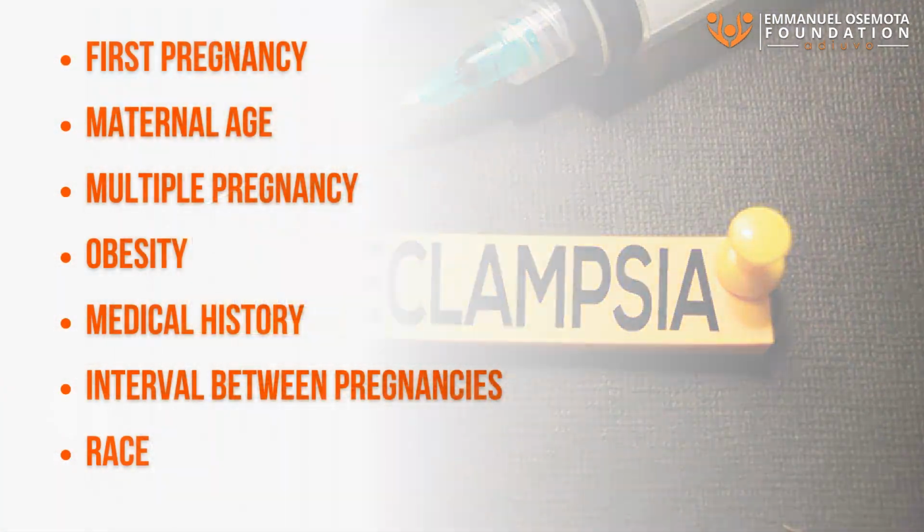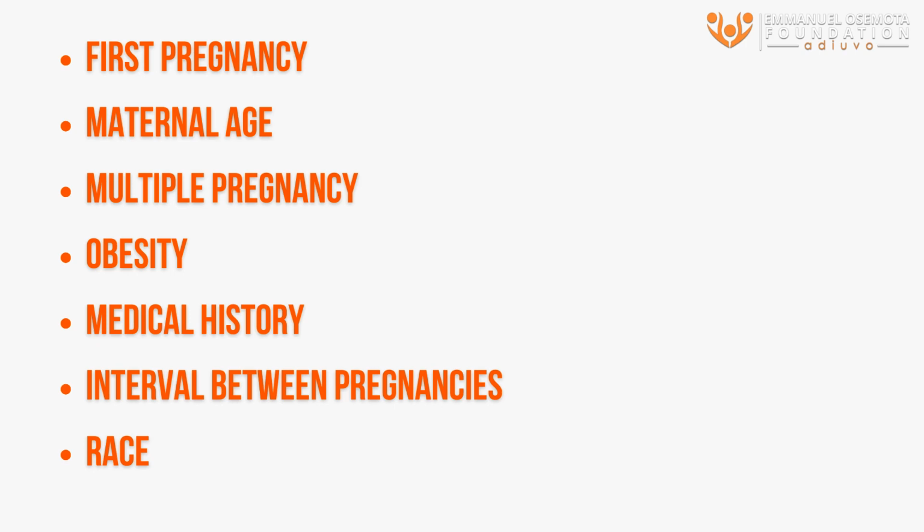These include: first, pregnancy. It often affects first-time mothers. Maternal age. Women over 40 or under 20 are at higher risk. Multiple pregnancy. Twins or more heightens the risk. Obesity. A body mass index (BMI) over 30 raises the risk. Medical history. Pre-existing conditions like diabetes, kidney disease, or lupus also increase susceptibility. Interval between pregnancies. Long intervals, more than 10 years between pregnancies, can increase the risk. Race. Black or African American women are more likely to develop the condition.